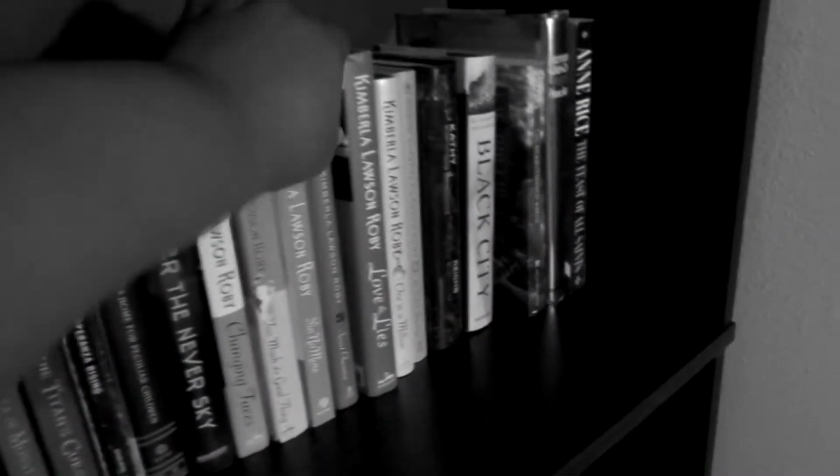Okay, next. Find a classic. Pride and Prejudice by Jane Austen. This is a Penguin Deluxe edition, and I love it, and it's a classic. Find a book with a key on it. Secret Obsession by Kimberly Lawson Roby. A key. Ha ha ha ha ha.